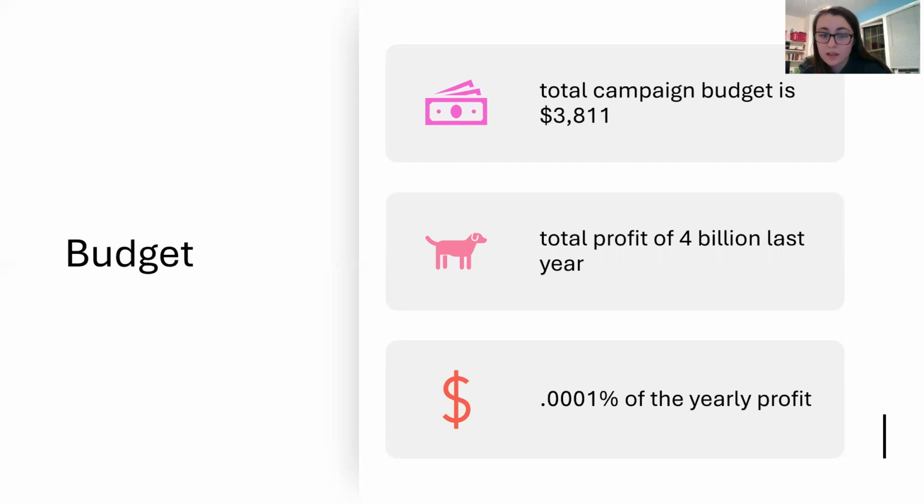Since the campaign will run for the 4 months, the total campaign budget is $3,811,100. And since Pet Resource had a total profit of $4 billion last year, when comparing the campaign budget to the company's profits, the budget accounts for just 0.0001% of the yearly profit. So we're seeing a fairly good balance there, that we're still getting plenty of profits from our marketing strategies.